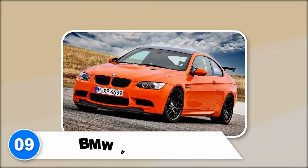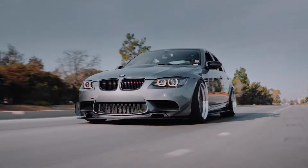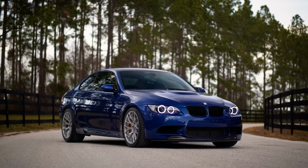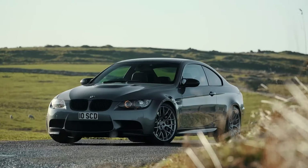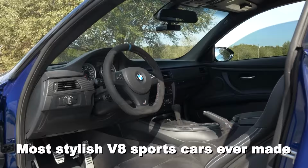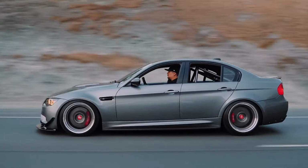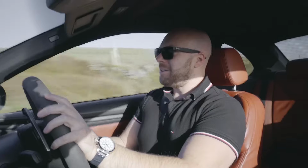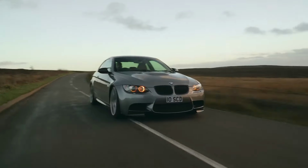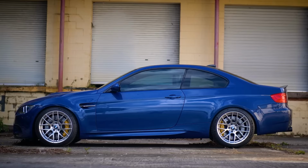At number 9 is the BMW E9X M3, but V8 muscle is an American thing, right? Well, think again. Hailing from across the pond, this is without a doubt one of the sweetest, most stylish V8 sports cars ever made. The E9X M3 is also one of the top generations for any enthusiast, and I can testify from personal experience that it's super versatile, so you could slam it, drift it, or track it. The E9X M3 has got it.